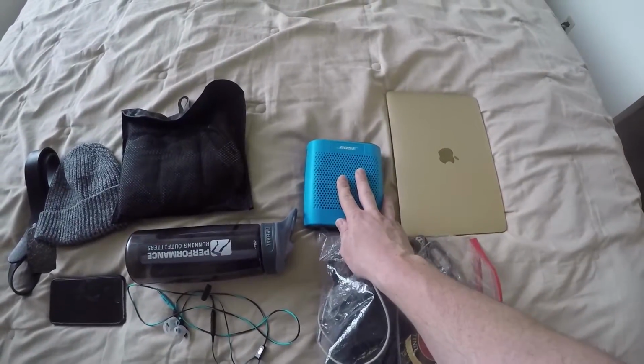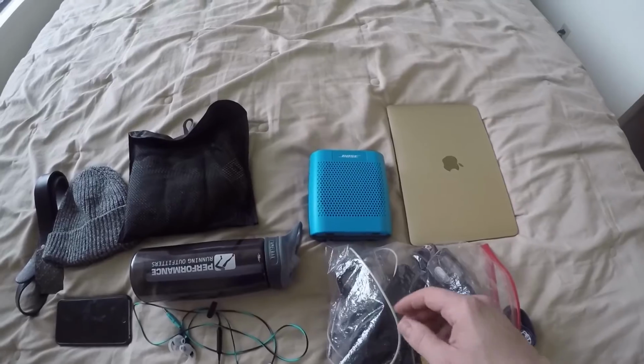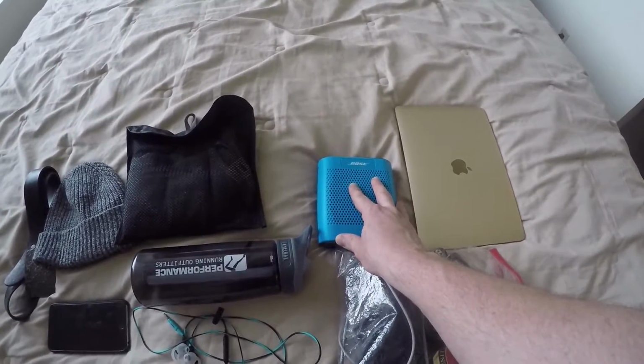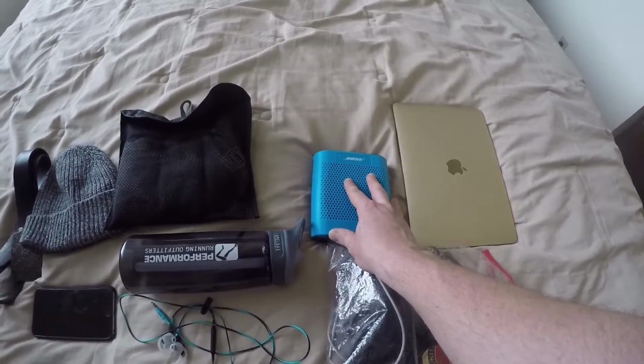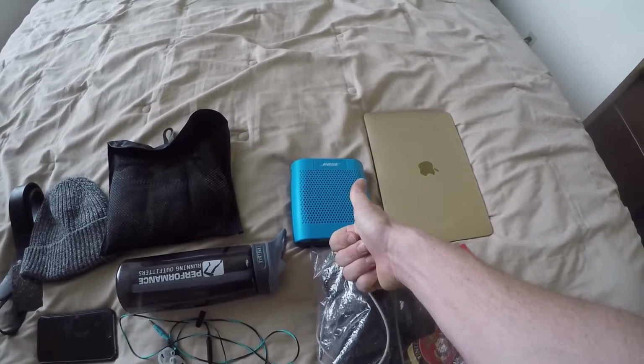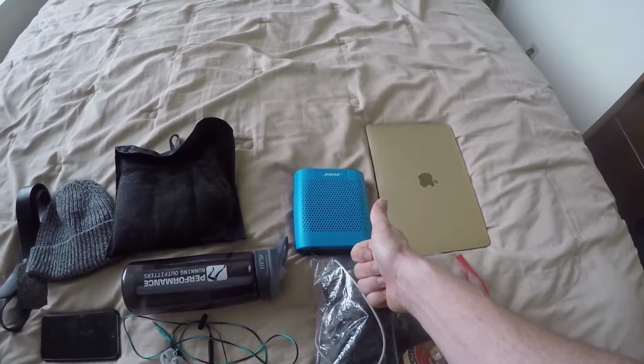Also got my laptop, whatever you carry. And then the Bose speakers, that's one of those hit or miss things. Man, when we wanted music, this was awesome. When you didn't need music, you hated carrying it around. So that's really up to you. If I had to do the trip over again, I would take it because we used it a lot and we had a lot of fun with it.